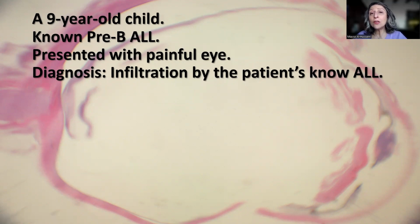Now, you might wonder, why did the patient undergo enucleation? Simply because of the associated pain that is caused whenever we have infiltration by the leukemia, especially if around blood vessels, where it might even induce acute glaucoma that is difficult to treat and would be associated with pain. Unfortunately, the only way to save the patient and to alleviate the pain is by enucleation.